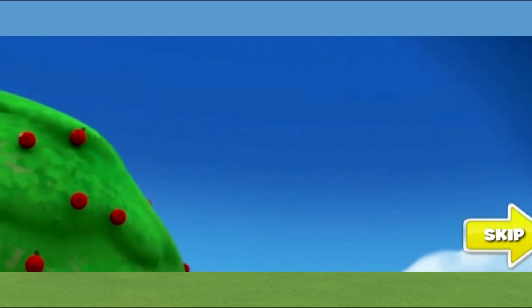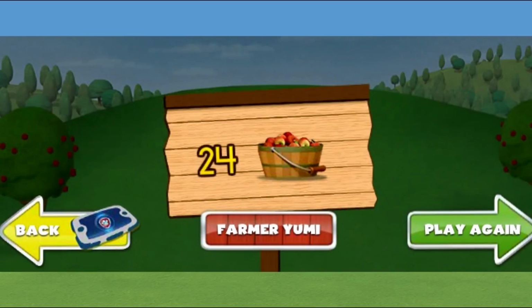Whoa! We collected 24 apples. Great job, pups! Click back to choose another farm game. Click play again to launch apples again. Or, since we've collected crops from all parts of the farm, you can now click Farmer Yumi.